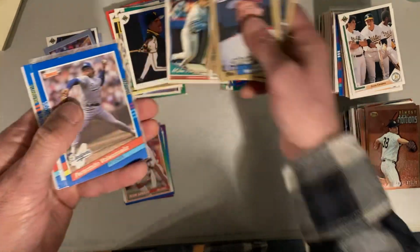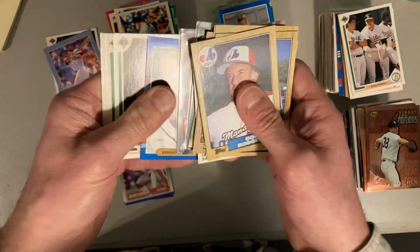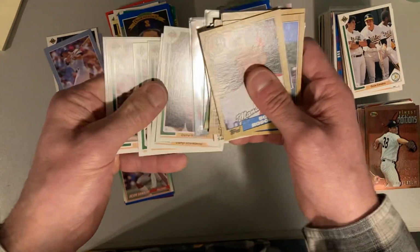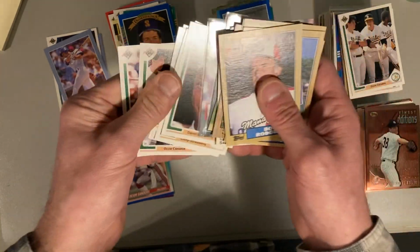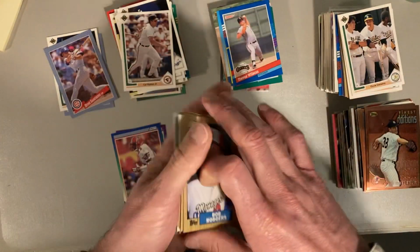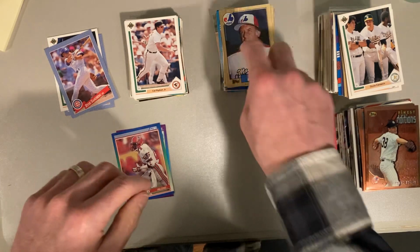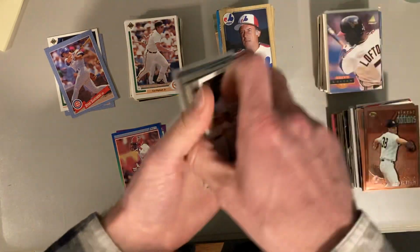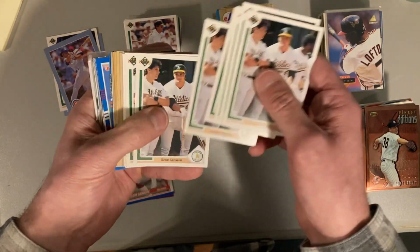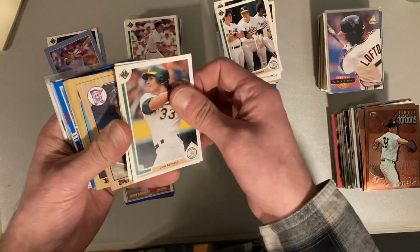Barry Bonds, Mike Piazza rookie cup card. Scott Cooper, Edgar Martinez Diamond King, Darryl Strawberry, Cal Ripken. And then Ozzie Canseco standing with his brother Jose and a Cal Ripken Jr. again. So just plenty of names here. My stack for names and stars is about the same size as my common stack right now, which is a great sign. Great start for sure. All these Ozzie Cansecos. And then Jose right there.